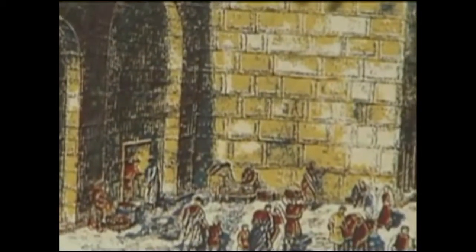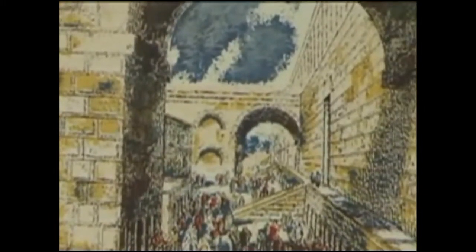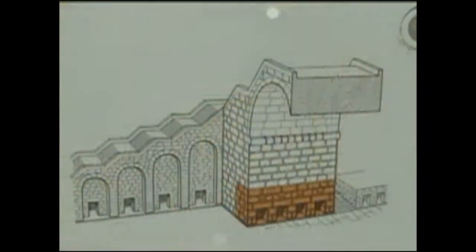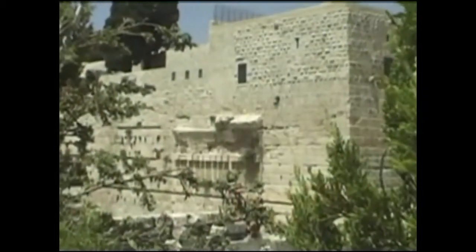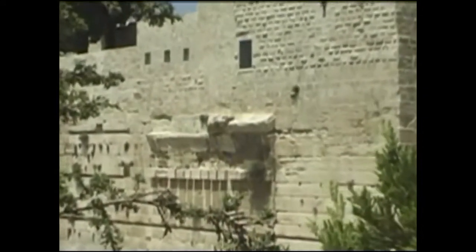The main Jewish population lived on Mount Zion, across the way. And they had to go across the valley and walk up steps to get onto the Temple Mount. So these are the steps that led them from the valley, from Mount Zion, up these steps and up onto the Temple Mount from the southwest corner of the Temple Mount.